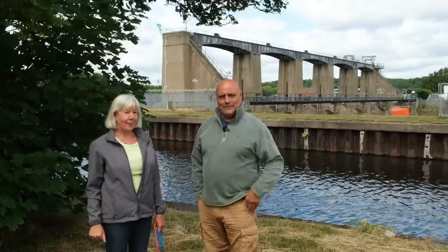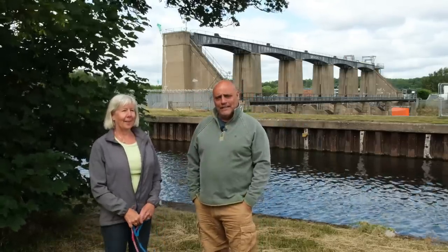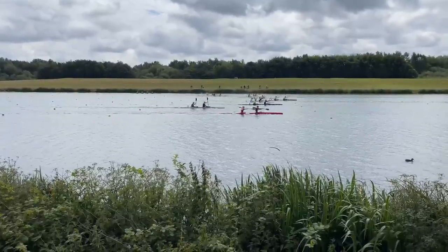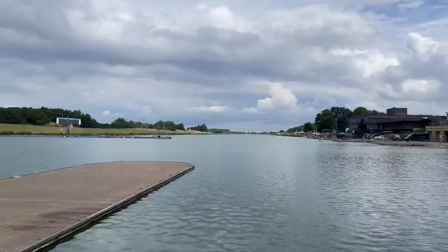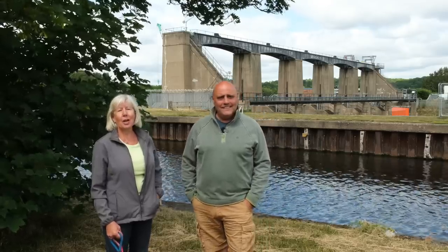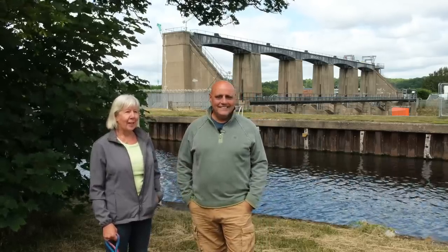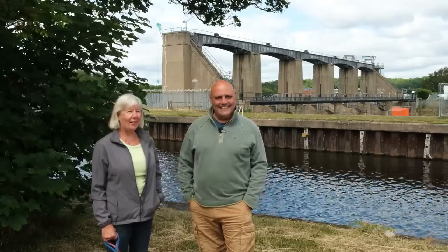Fab. Just amazing. So we took a walk yesterday all the way around the rowing lake, which is about a 3 mile circuit all the way around. We had a good couple of days, great weekend. And it's great because we said yesterday that things like this we wouldn't see or do if we weren't on the boat. We would never have chosen to go and watch canoeing and rowing championships. But it was really, really enjoyable. We're not having a go though.